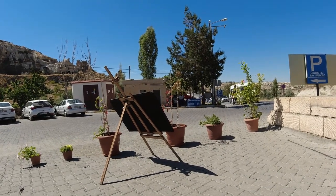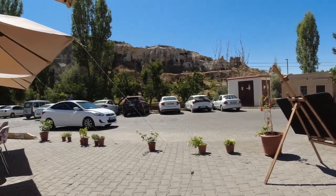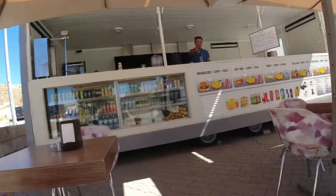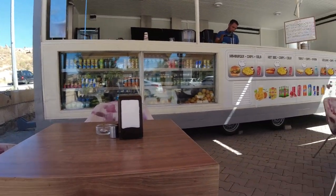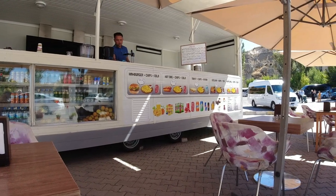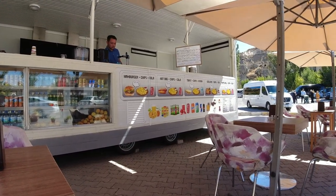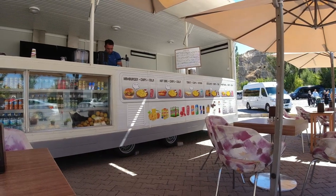So there is a sign for the parking fees there. A car is 15 Turkish lira. There is currently 18 lira to one US dollar, so it is less than $1 to park a car here. I'm waiting for some juice, a mix of orange and pomegranate, and you can see some prices there. Hamburger, chips, and a cola for 99 Turkish lira. Basically, you just divide by five, so that's a little more than $5.